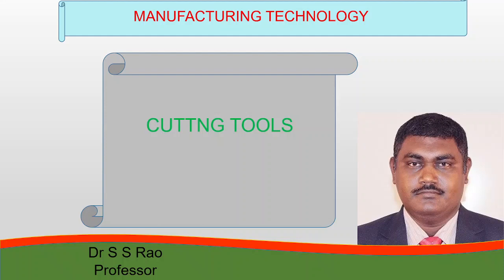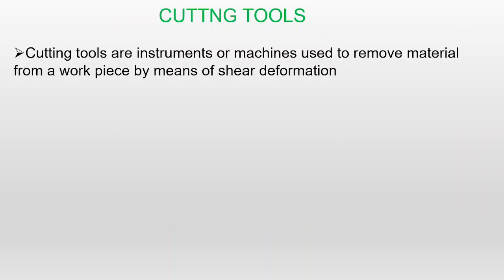In this video, I'm going to explain cutting tools. Cutting tools are instruments or machines used to remove material from a workpiece by means of shear deformation. These tools are used in a wide range of industries, including manufacturing, construction, and woodworking.